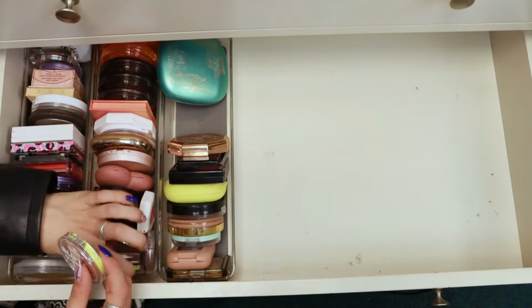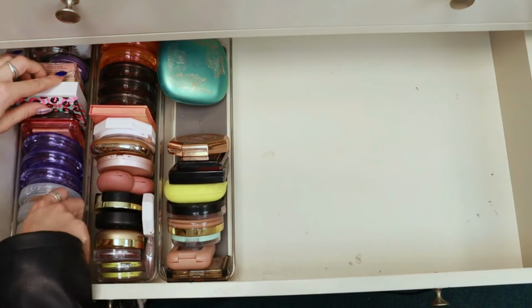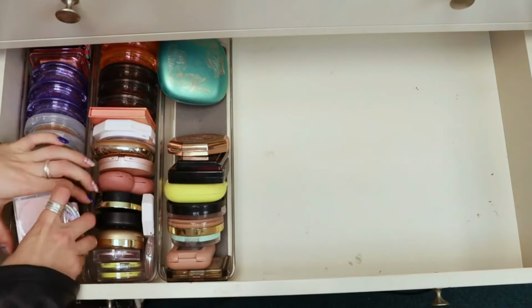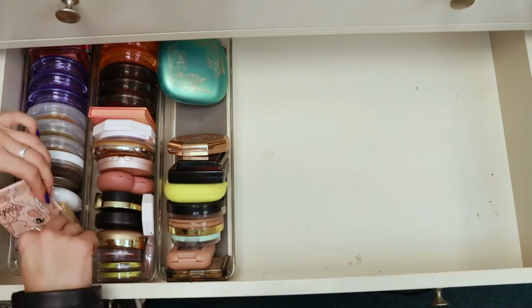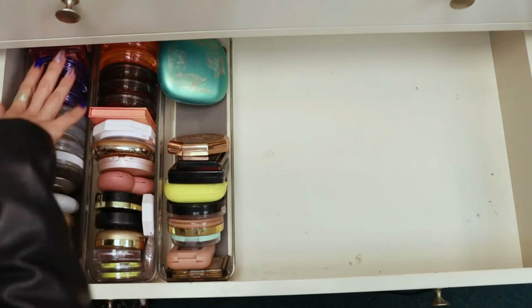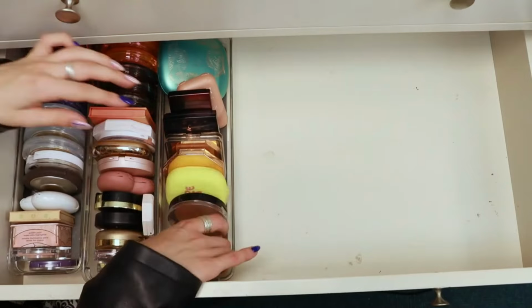So if I get anything else in PR, or if I buy anything else, I'm definitely going to have to make some more room in here, but you know what? I can wait. That can wait for another time. I really don't have the time to think about or worry about that right now. I'm going to procrastinate in true procrastination style and leave that for another day.